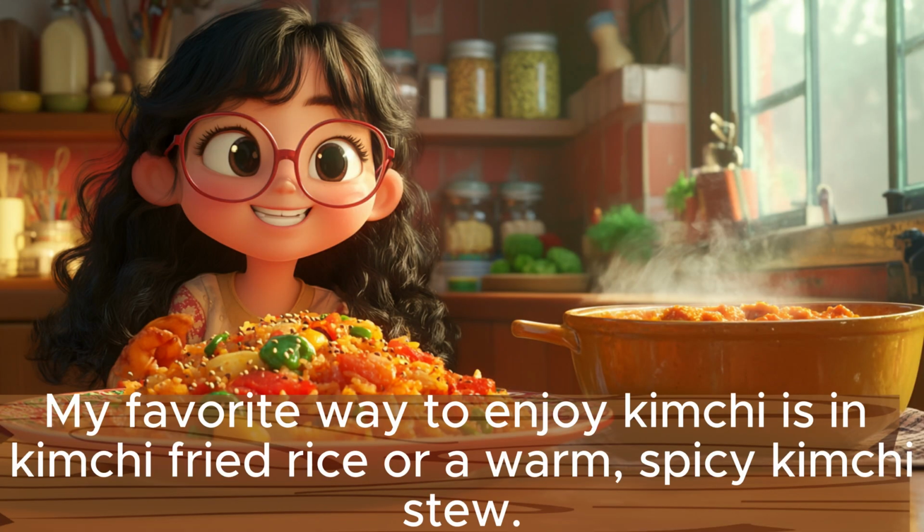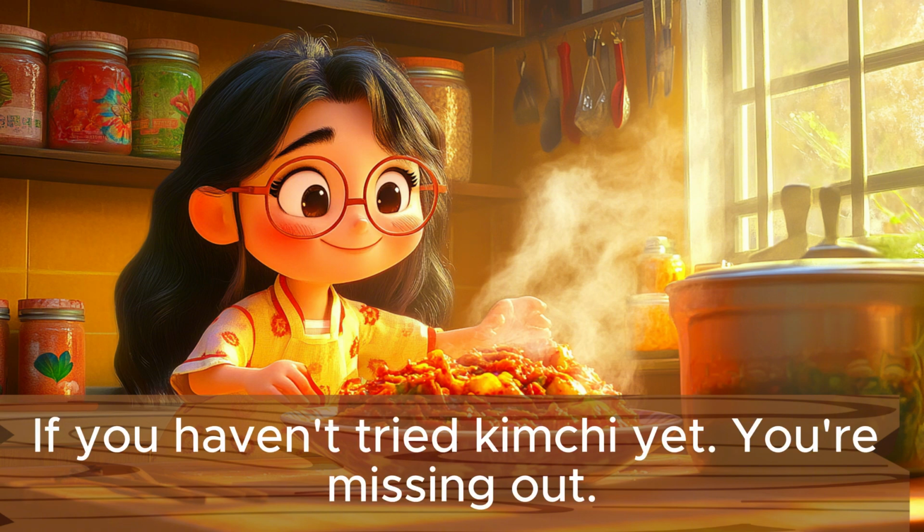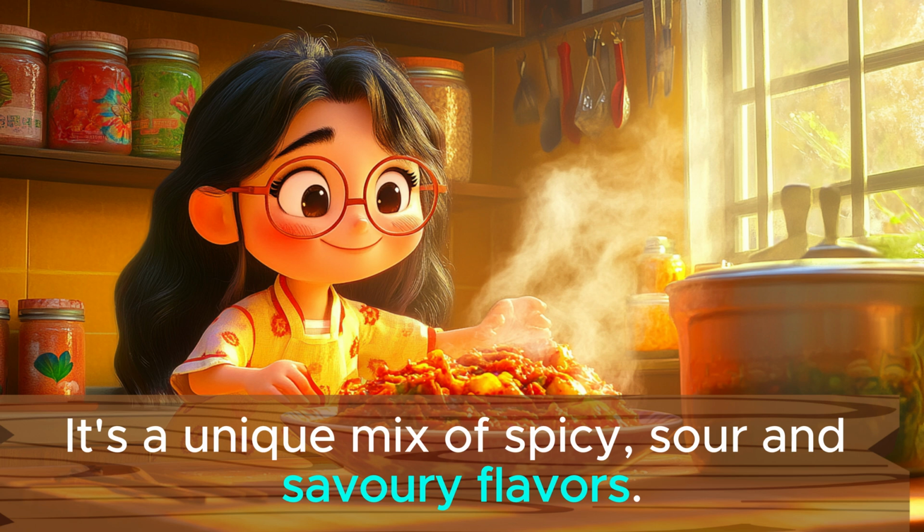My favorite way to enjoy kimchi is in kimchi fried rice or a warm, spicy kimchi stew. If you haven't tried kimchi yet, you're missing out. It's a unique mix of spicy, sour, and savory flavors.